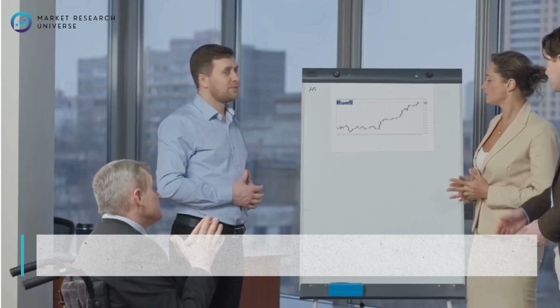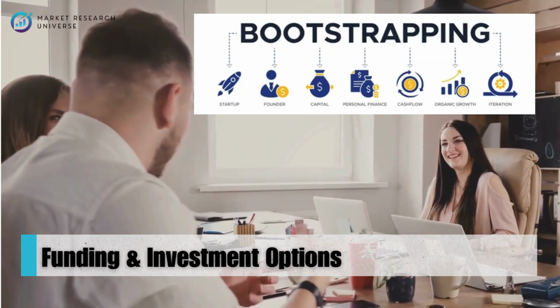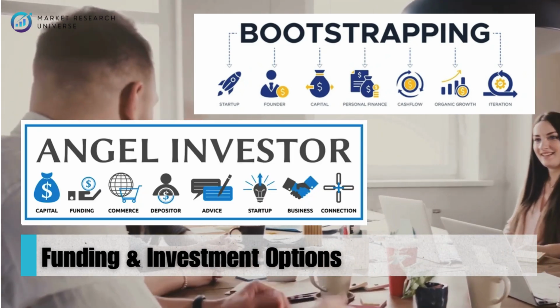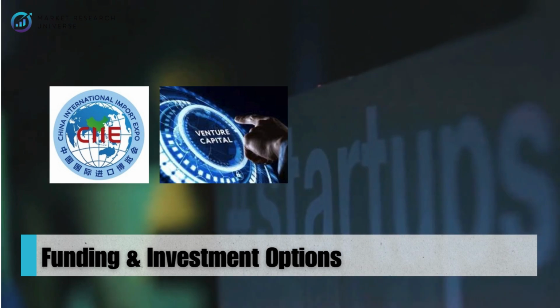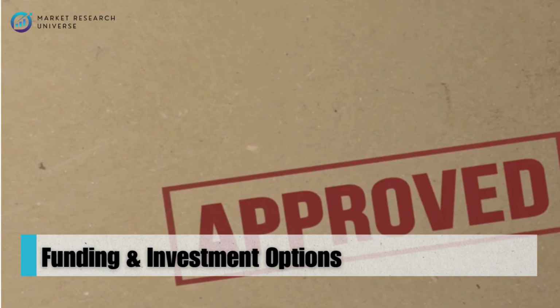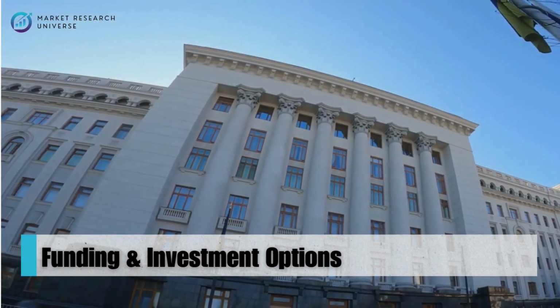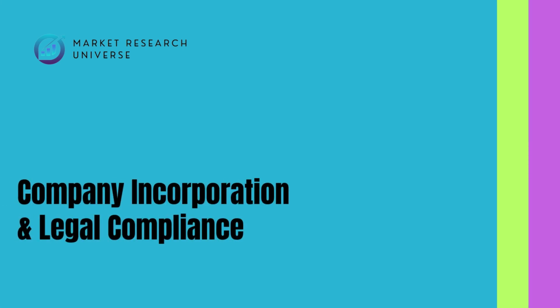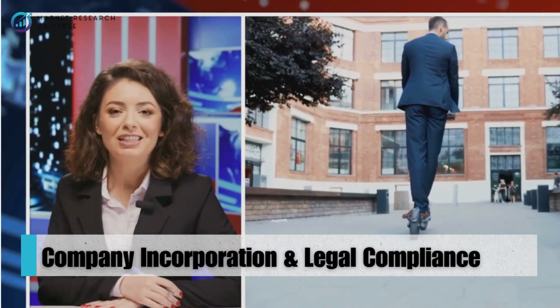How do you fund this dream? Here are your best options. Bootstrapping, if you start lean with a partner lab, angel investors or HNIs, startup accelerators like CIIE, 100x.VC, Axilor, government schemes, Startup India Seed Fund, BIRAC Biotechnology Ignition Grant, MSME Innovation Scheme. Once you gain traction, approach healthtech VCs for Series A.